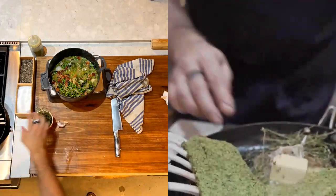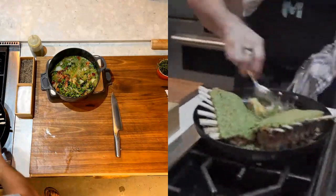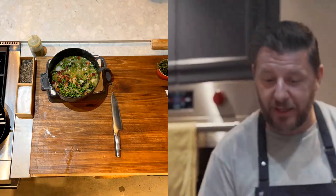Yeah. That's for you, Josh. Anyway, all right. And I'm gonna let that butter melt. And again, John, you're right. If you could smell it, that butter melting with the bacon and the thyme.